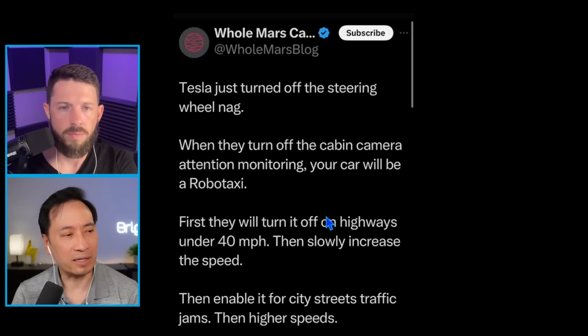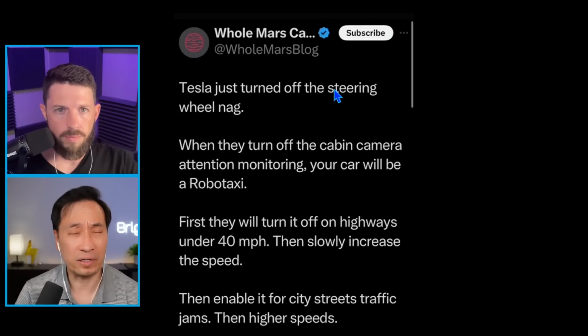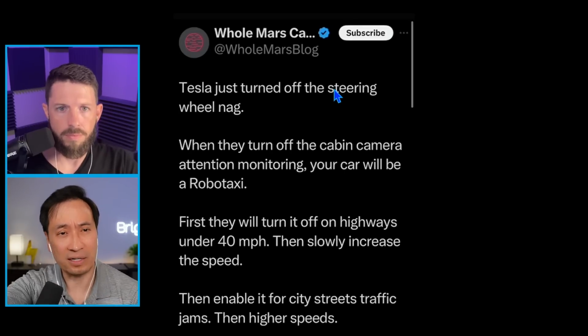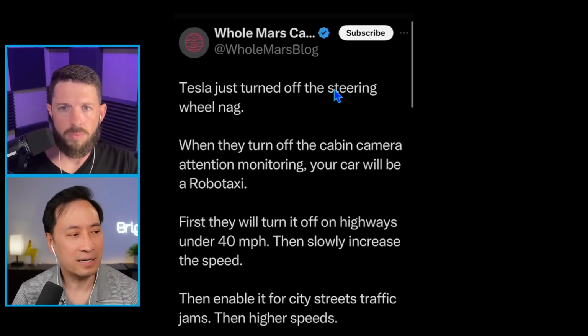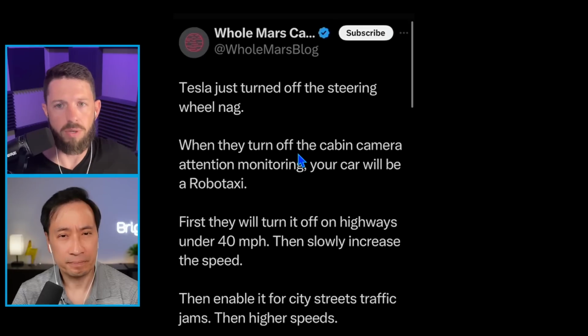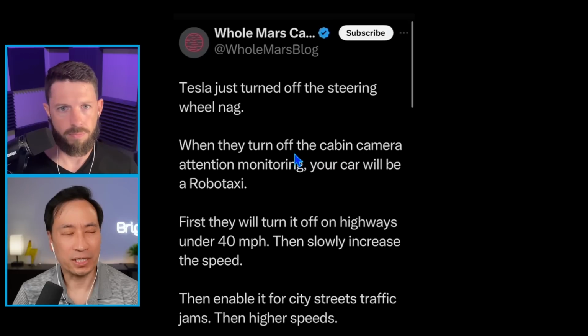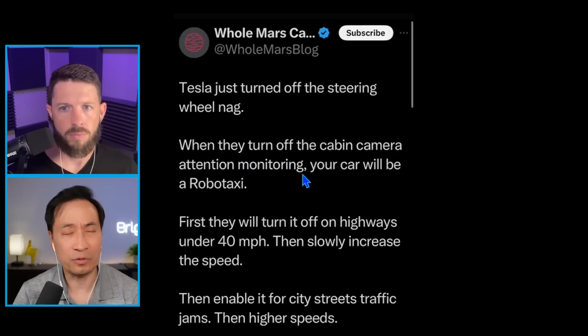Okay, so he said that in the past we used to have the steering wheel nag, and that's been removed because now it's just vision only in cabin. The cabin camera is looking at your eyes. And that's specifically on 12.4 and 12.5. So people who are still on 12.3.6 will soon have their steering wheel nag removed as well. And then it says here he thinks that once they turn off the cabin camera attention monitoring, that's when you will get robotaxi. So they haven't turned it off yet.